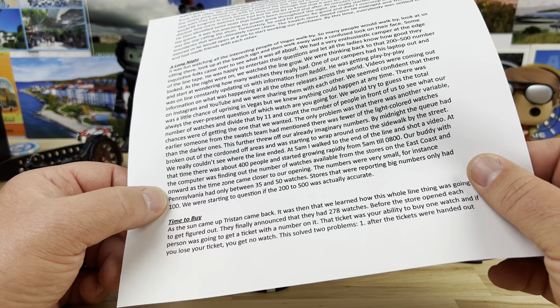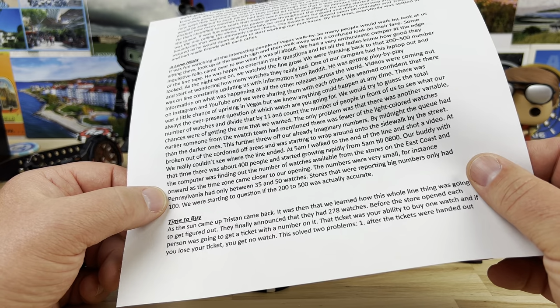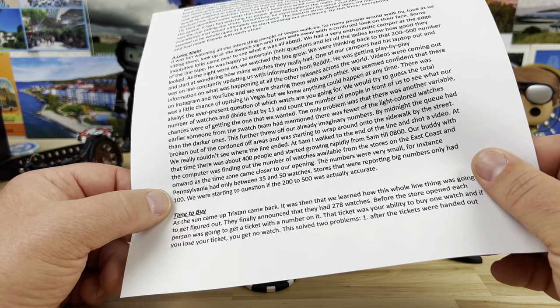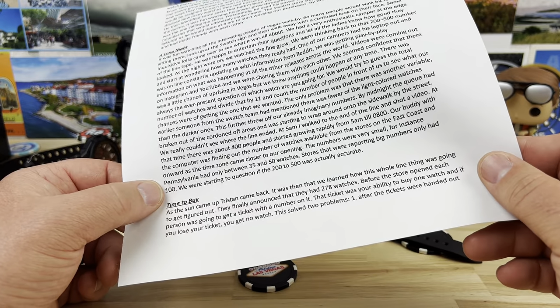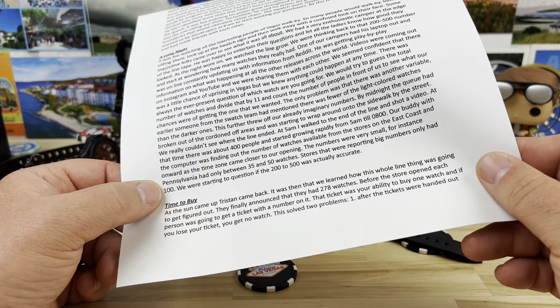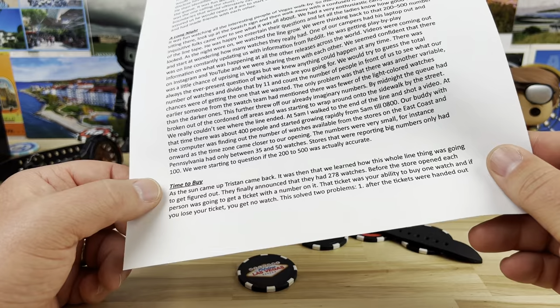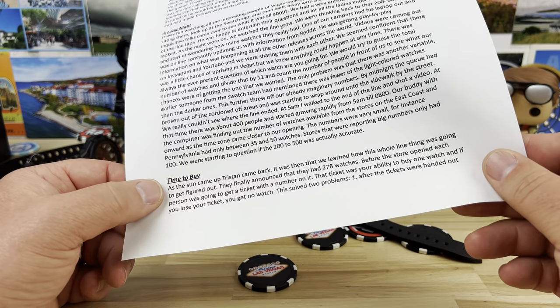As the time zone came closer to our opening, the numbers were very small. For instance, Pennsylvania had only 35 and 50 watches. Stores that were reporting big numbers only had 100. We were starting to question if the 200 to 500 was actually accurate.